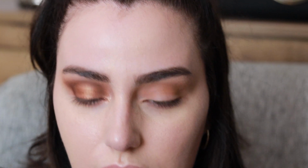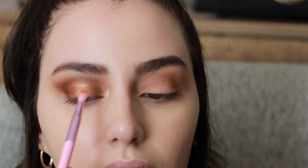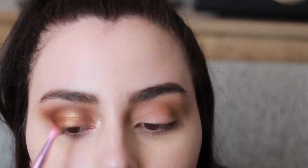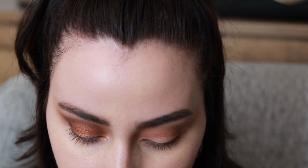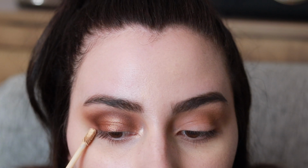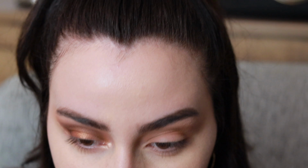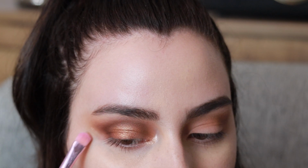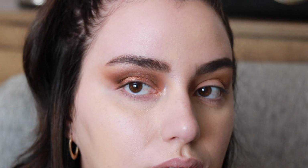Then what I'm doing right now is mixing the smallest bit of these two. I'm wiping it on the back of my hand before I go in, and I'm just working that downward. What I'm going to do next is take a tiny bit of concealer and go under here. I'm barely pressing it on there, and I'm just going to clean that up. I'm going to take a flat shader brush and just work that down. I just want a really clean line right there.